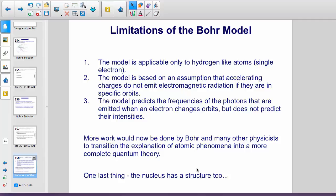Number three, the model predicts the frequencies of the photons that are emitted when an electron changes orbits, but it doesn't predict their intensities. More work would now be done by Bohr and many other physicists to transition the explanation of atomic spectra into a more complete quantum theory. But before we go on, let's look at one more thing. The nucleus has a structure too.